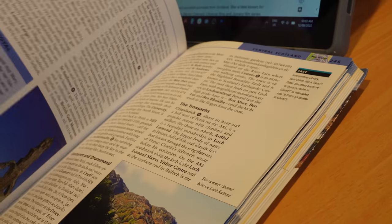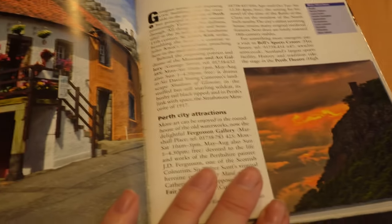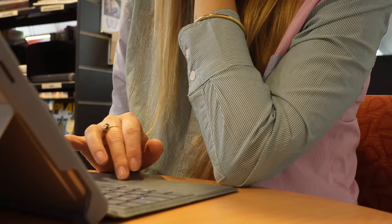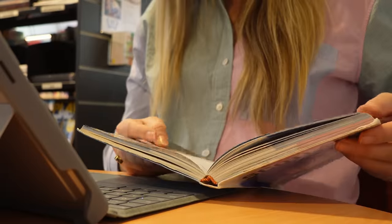But it was really nice going back to the contents and trying to find what I was looking for, flicking to the page, and seeing lots of beautiful imagery of the gorgeous Scottish landscapes and housing and fairy tales. Very magical place, Scotland, which I'll talk about more later in this video. But yeah, I was having a lovely old time.